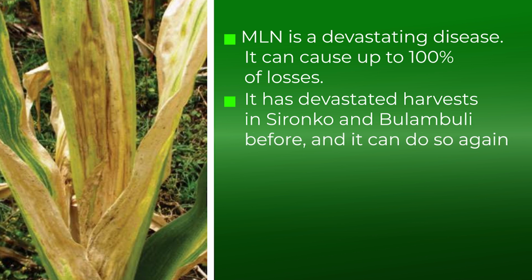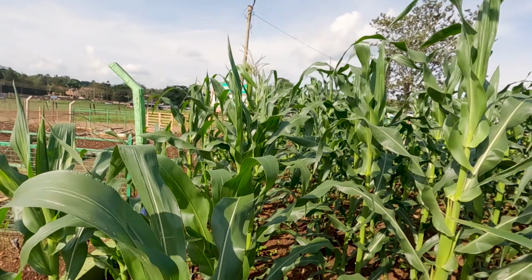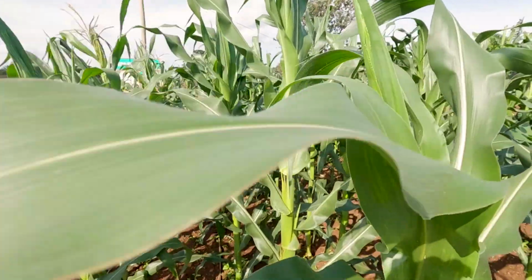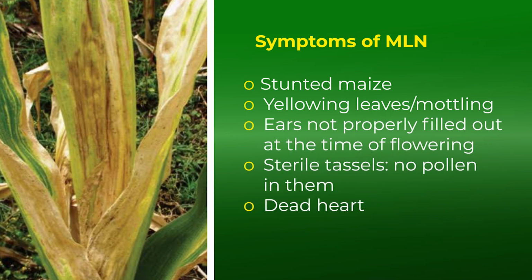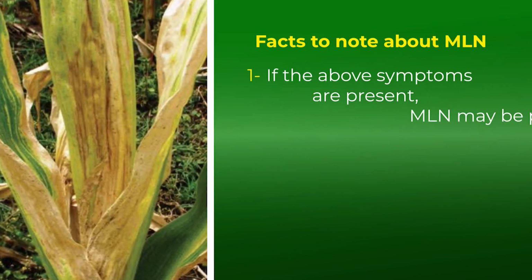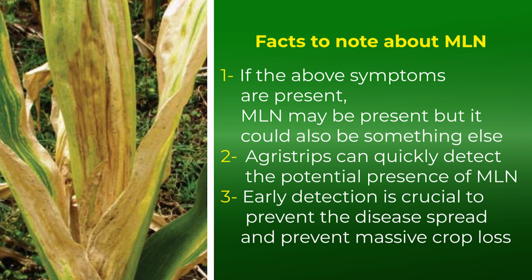In summary, maize lethal necrosis is a devastating disease. It can cause up to 100% of losses. It has devastated harvests in Sironko and Bulambuli before, and it can do so again. How can one tell if maize lethal necrosis is in your garden? It usually shows through one or more of the following symptoms: stunted maize, yellowing leaves or mottling, ears not properly filled out at the time of flowering, sterile tassels with no pollen in them, dead heart. If these symptoms are present, MLN may be present, but it could also be something else. Agri-strips can quickly detect the potential presence of MLN. Early detection is crucial because it means you can prevent the disease from spreading and prevent massive losses.